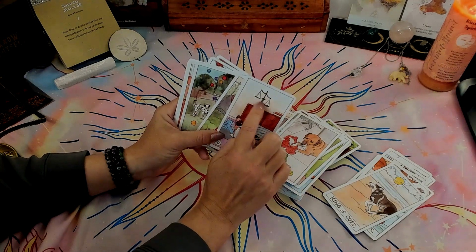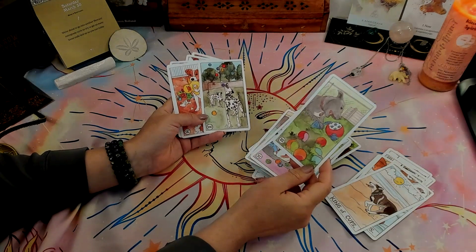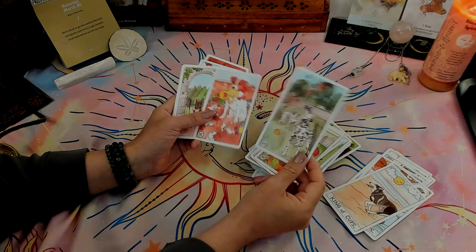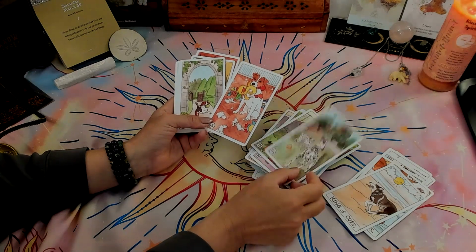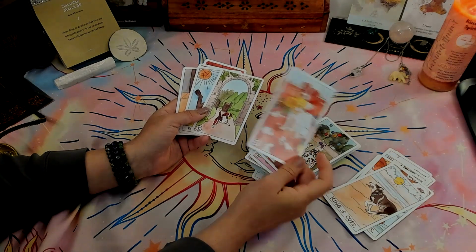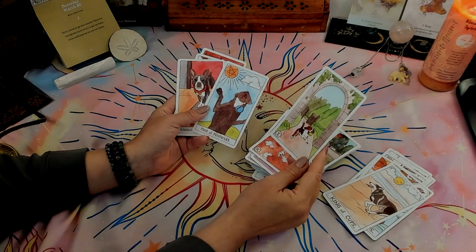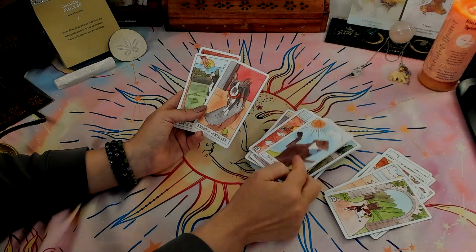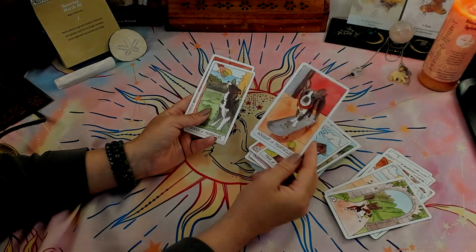I'm really drawn to the scales back there and how there's an imbalance. There's not an equal exchange of energy going on there. Uh-oh. I think this one's going to be in trouble too. I like that. That's cute. That's cute.